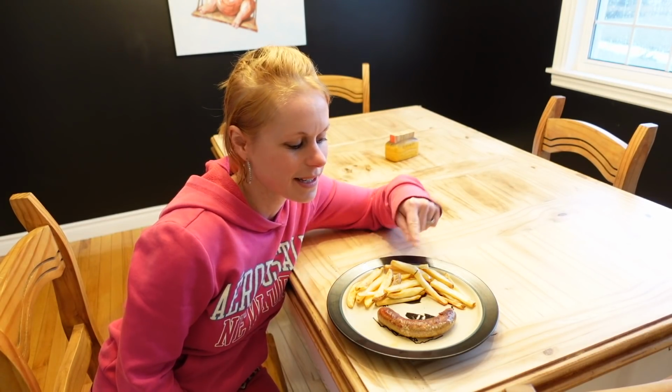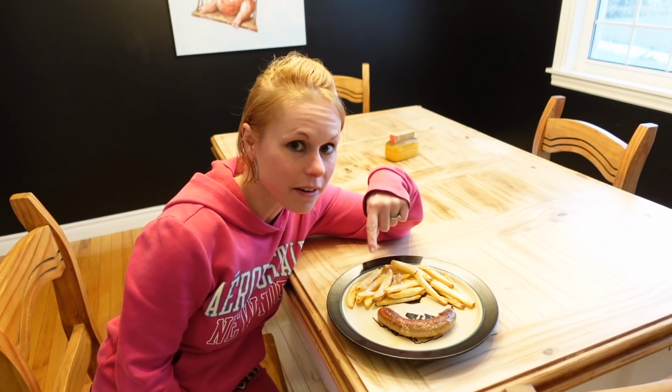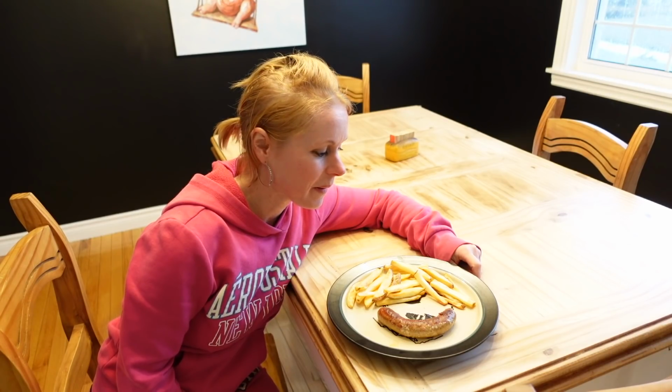Looks pretty good, doesn't it? So homemade fries and a sausage that wasn't homemade here, but it was made at the local butcher shop. So pretty cool. So we're gonna go and enjoy some supper. Enjoy the rest of your weekend.